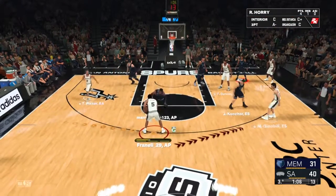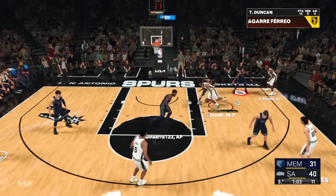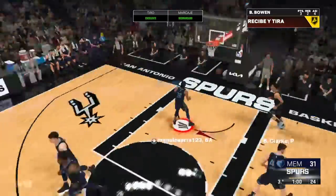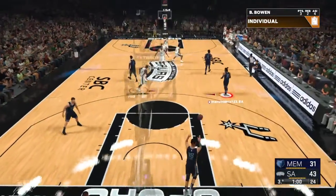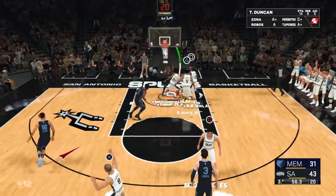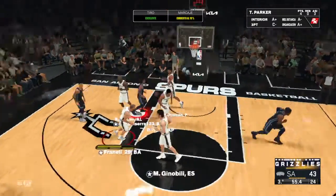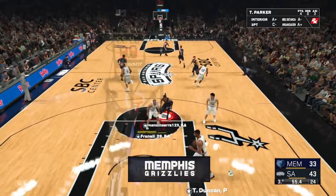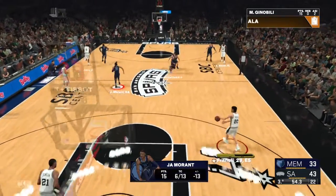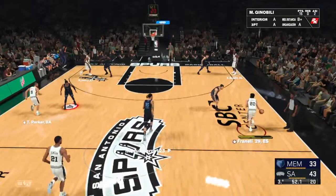Now here's Parker. Pass to Ori. Fires for 3. Drops in the tray. And now it's a 12-point Spurs lead. And Ori is the textbook stretch four. A big man with range for days. Shots are just flowing for him right now, having a really strong quarter.